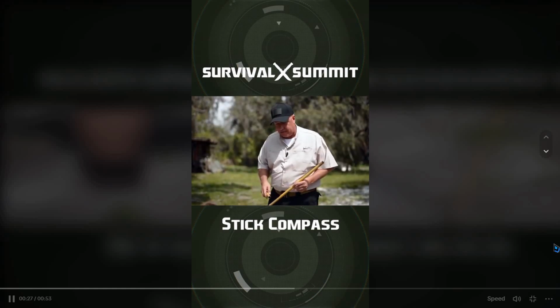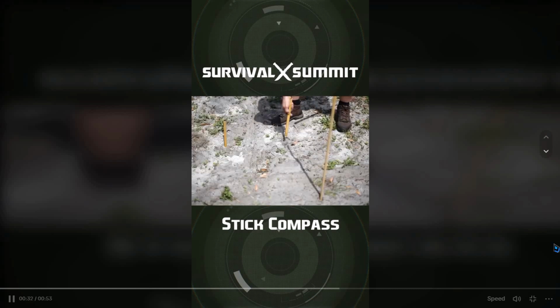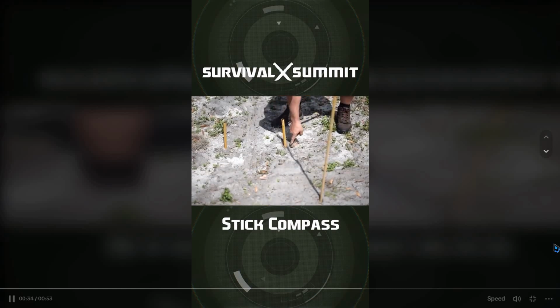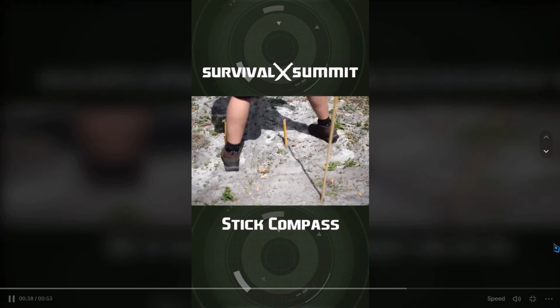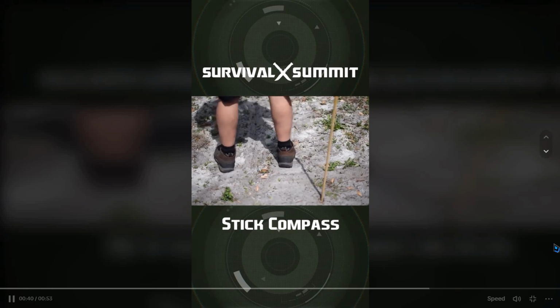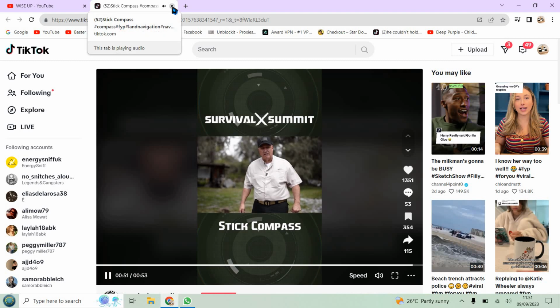From our original stake, you'll see the shadow has moved over about a 30-minute period of time. I'm going to mark the tip of that second shadow where it ends. Make sure you put your left foot on that stake, your right foot on this stake, and if you do that, you're then facing directly north. And it's easy to accomplish in a field environment because really all you need is a couple of sticks.